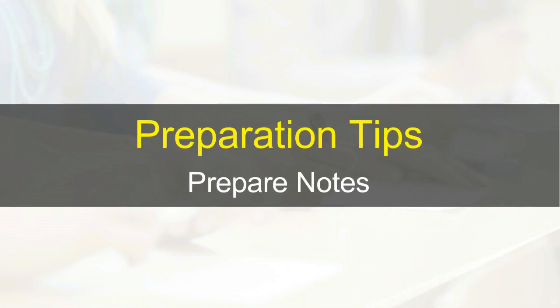Prepare notes. You must develop the habit of preparing notes since they will serve as a quick reference guide. When the exam preparation reaches its peak, one does not get enough time to go through the entire topic. Taking notes will also facilitate faster and better retention.